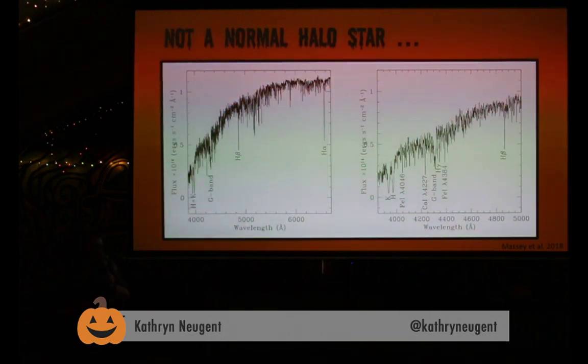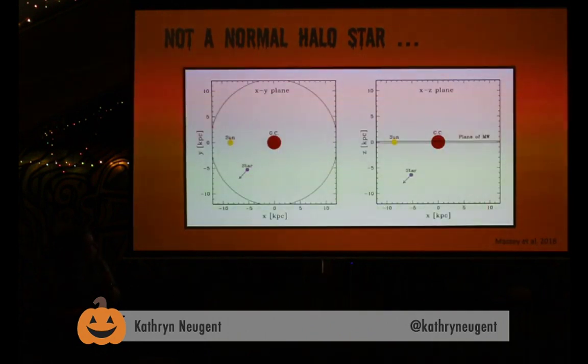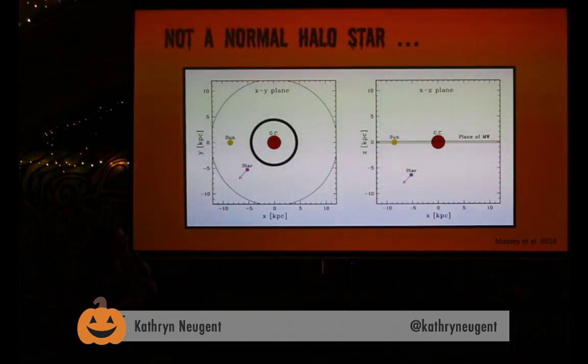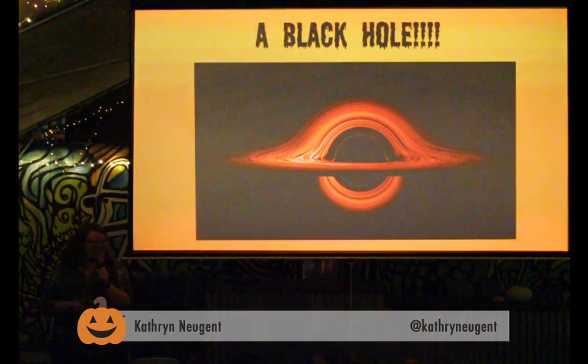You do expect to find a metal-rich star in the disk of our galaxy. So here we have a star that's moving at 300 kilometers per second, that is slightly more massive than you would expect, and has more metals than you would expect. And this is its projection for the direction that it's moving in. This little arrow shows how far it would move in 10 million years. And so if we just naively work backwards, well, it looks like it's coming from the galactic center. And what's in the galactic center? A black hole. So that's kind of exciting.